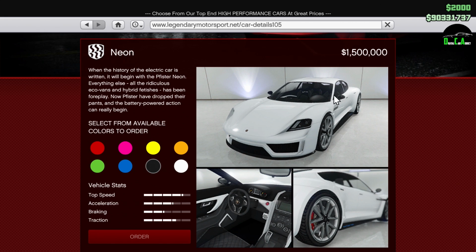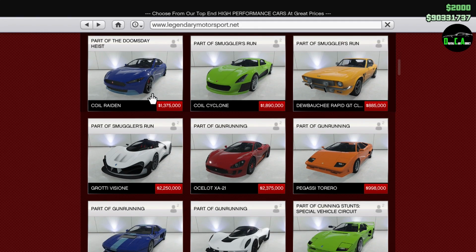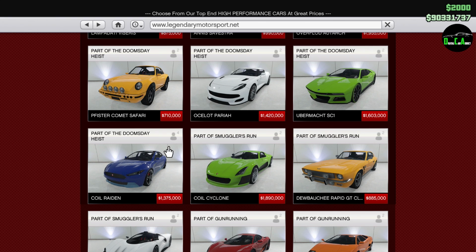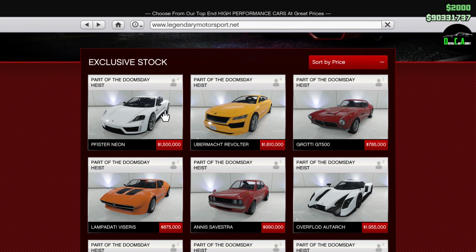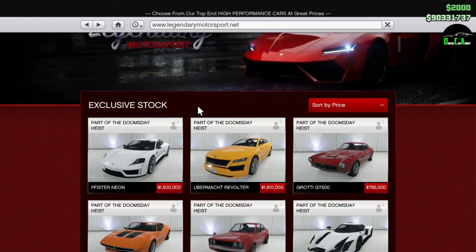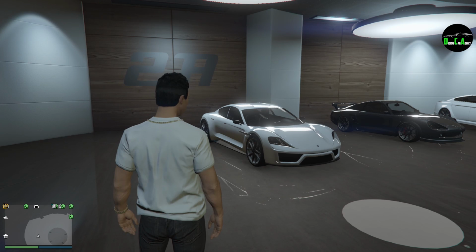It is $1.5 million, which is a hefty price for an electric car. But if we compare that to the Coil Rating at 1.375, I mean, they're only about $135,000 off each other. So they're pretty much the same price, more or less. And you compare it to the Cyclone, 1.89, 1.9. Now you're about $400,000 off. So, yeah. I ordered it. Here it is.